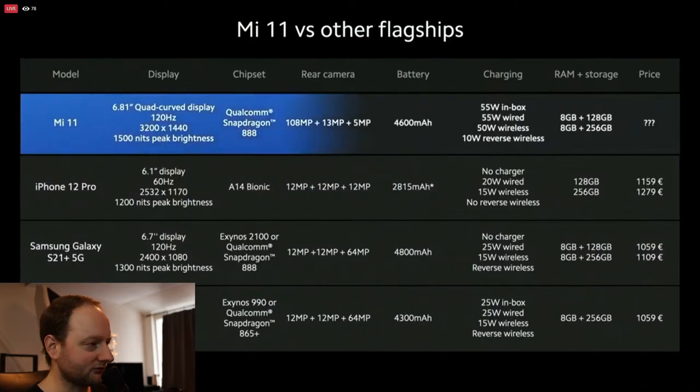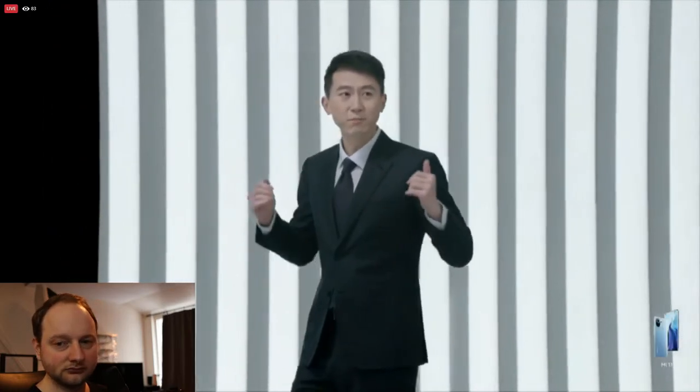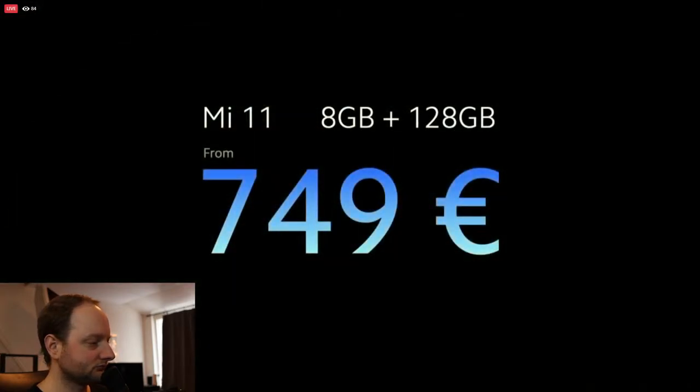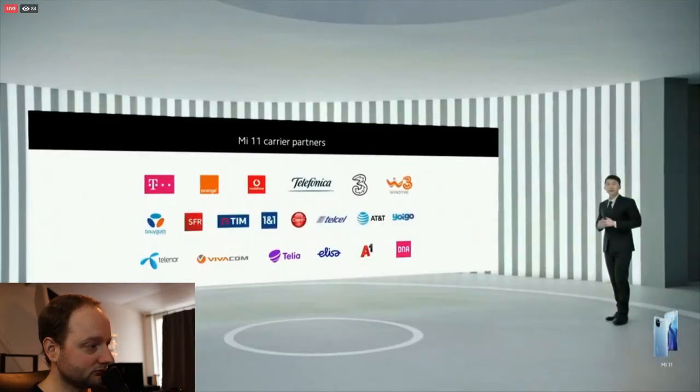You can see that similar devices cost €1,000. But for those of you who know us, and of course that includes all of you, you know that we believe in honest prices. So Mi 11 will start at €749 full retail price. For more information, make sure you check your local social media channels. We're working to make Mi 11 available as widely as possible.